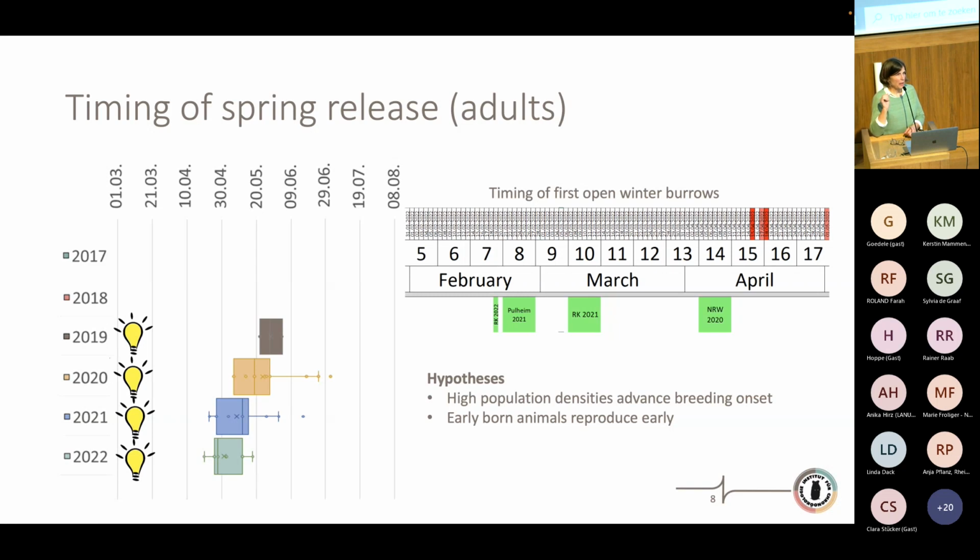The 15th of May is this critical date when the sensitive phase starts, when the hamsters shouldn't be disturbed anymore, so as not to interfere with the resetting of the clock. And this year was the first year in which we managed to have all animals out by this date. And we had another nice side effect. This is what you see here on the right side.